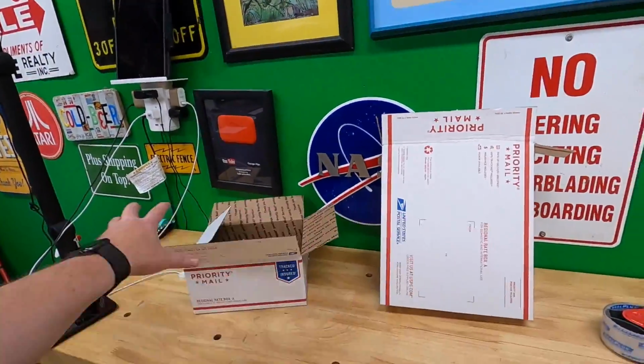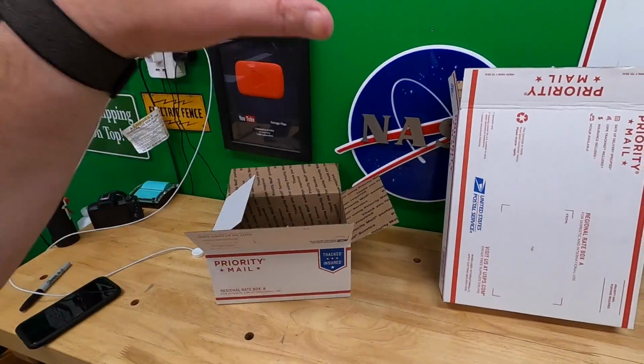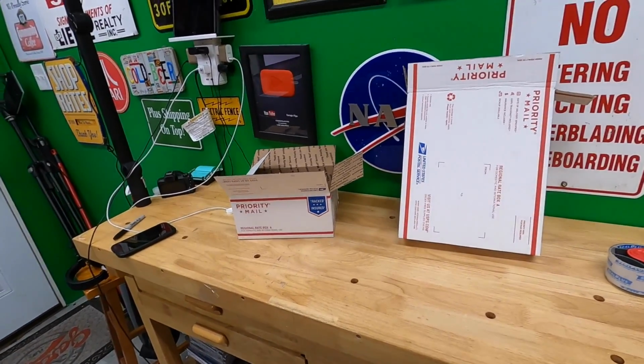In a lot of cases. The regional rate B box, same thing. It comes in 2 formats. I don't happen to have any, except they're just bigger, right? And the max weight is also larger. It can be up to, I believe, 20 pounds.